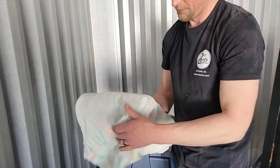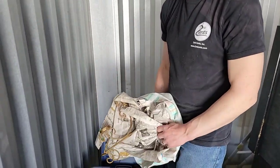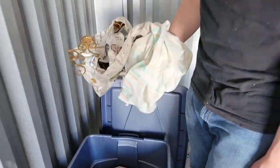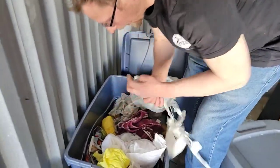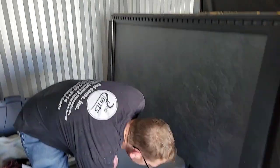What is this? A candle holder, really? It's metal. You gotta wrap it twice. These people are crazy. So maybe that's why they lost the unit. Let's check the box.